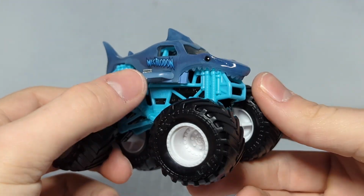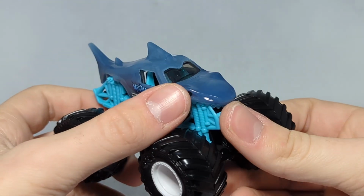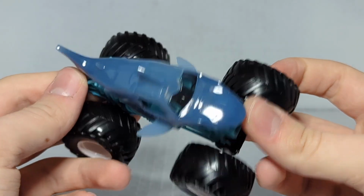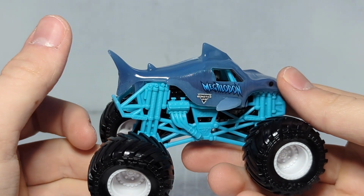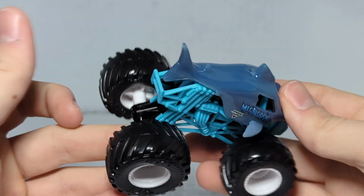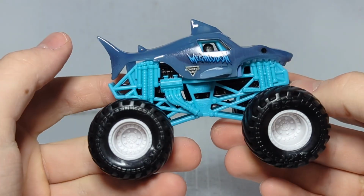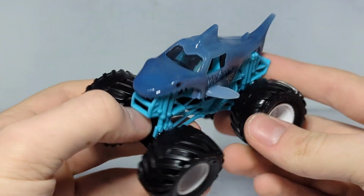You got the black eye there, the Megalodon logo, Monster Jam. But because they took the white belly off of the truck and faded it a little bit, it just looks like an infant that doesn't have its coloring yet. Do you know what I mean? So we have an almost grayish blue see-through body, a cyan roll cage, black metal chassis, black tires, and white rims. And that is pretty much the entire detail of the truck.